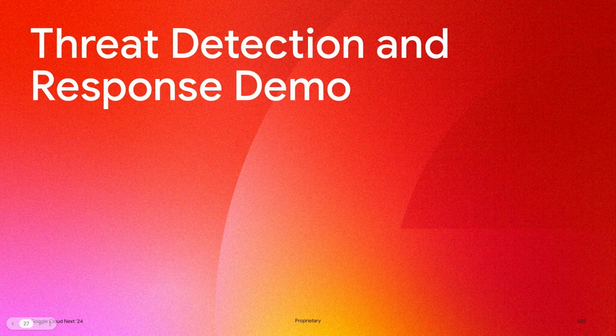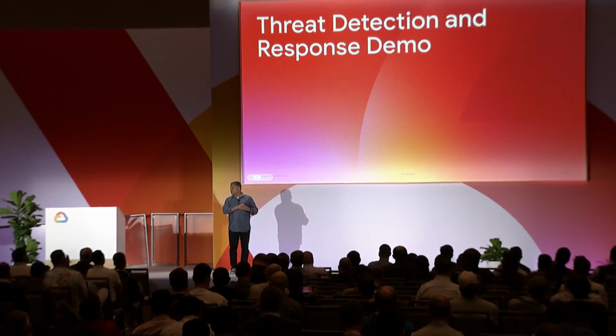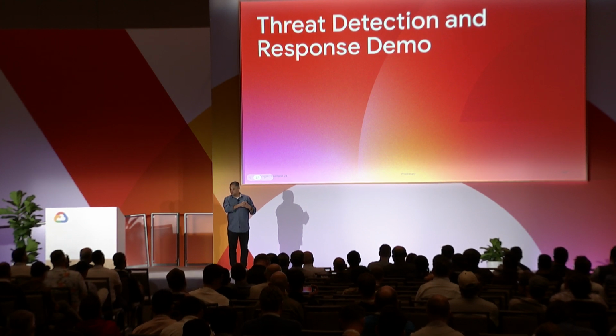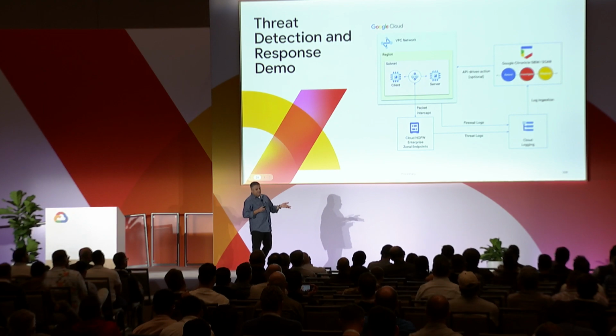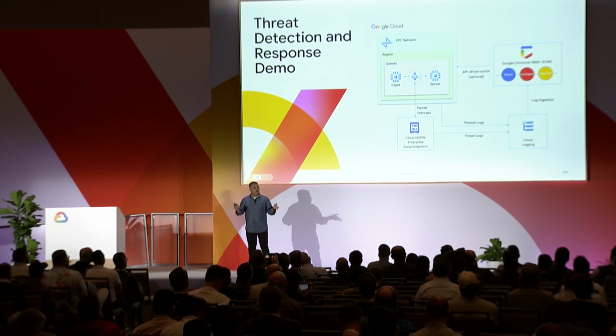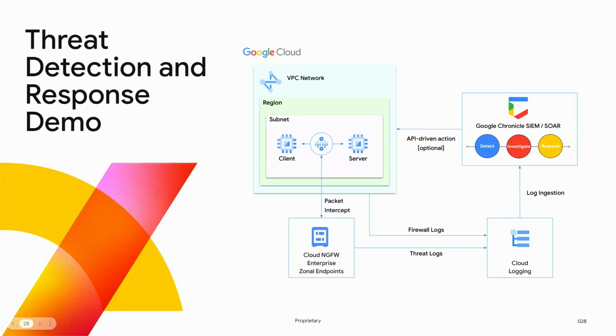That's great, but now we have a ton of telemetry data, right? We have firewall logs, we have threat logs for every security event. So what do we do with all of that, right? We love parsing logs one by one. So what we can do here is, in our demo, we'll see how Chronicle can be used to detect, investigate, and take action on potential attacks here.